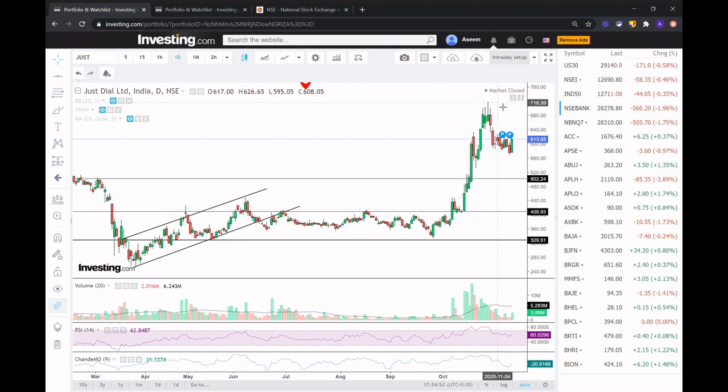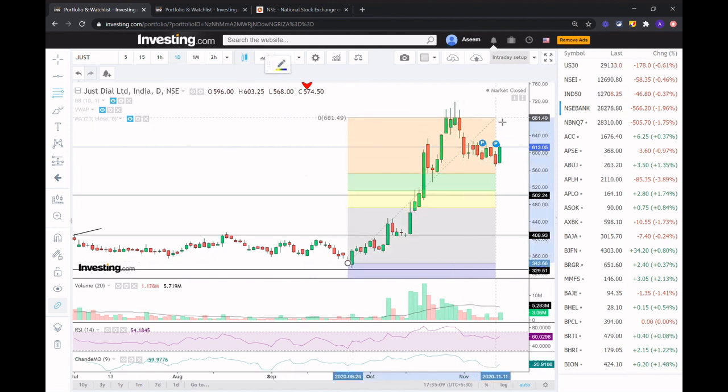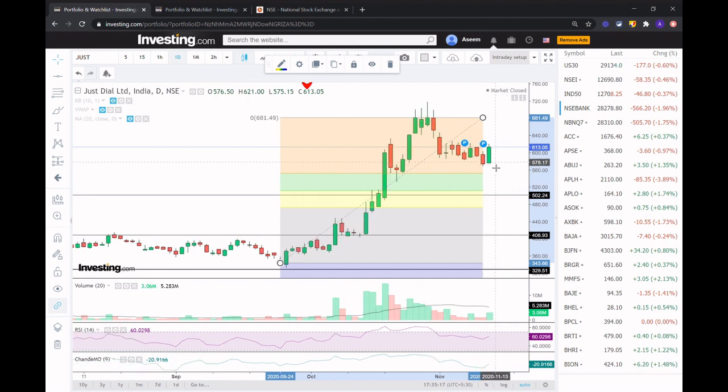It had gone to 700 levels. From there it corrected to the levels of 570, and now it gives a good signal that the correction is over. So we can just use Fibonacci to see that the correction that we saw was roughly about 38.2% kind of levels. But here that's where we are seeing it's again trying to go up.